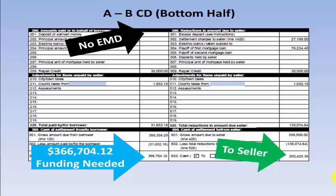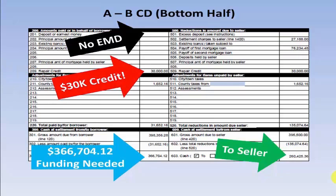That was his proceeds. Here is what's really, really important in this specific transaction. $30,000 credit on the HUD. See what it says here? Repair credit. Now this is a huge benefit to the listing agent because he still gets a commission on the $30,000. Otherwise, if we'd taken a price reduction, he would not have gotten the commission credit.